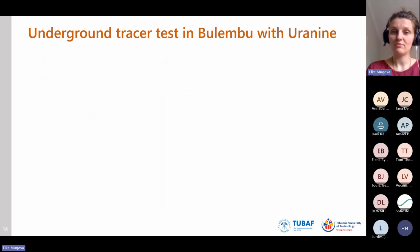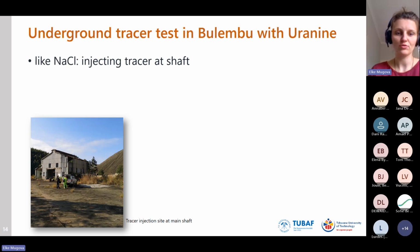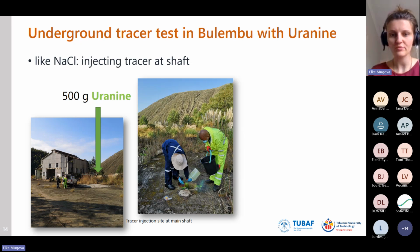But we came back to Bulembu a few months later, and then we used the fluorescent dye uranine, also injecting it into the shaft like the sodium chloride. And this is how it looked. This is the concrete slab that is covering the former shaft. The head frame was up here. And we injected 500 grams of uranine in water.